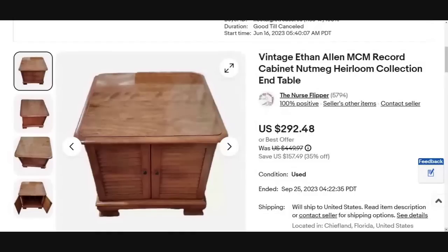Up next, this is another piece of furniture. If you see me selling furniture, I've had it for 2 to 3 years. This is Allen Small. You can see it says will ship to United States, read description or contact seller. So this one sold for $204.74. And I was able to book U-ship from here in Florida to Nebraska for $200.